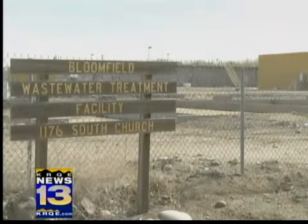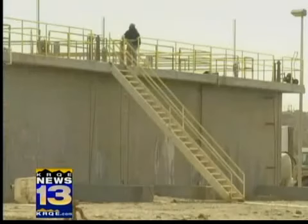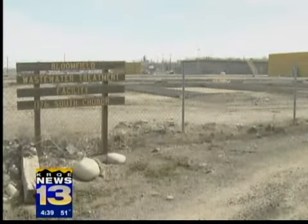The city owns 13 of those properties, and one of them is the wastewater treatment center. Right now, the city's in the midst of planning a $6 million project to upgrade the center. But with this new designation, that number could skyrocket. This could cost the city millions of dollars in additional upgrades to protect the facility.